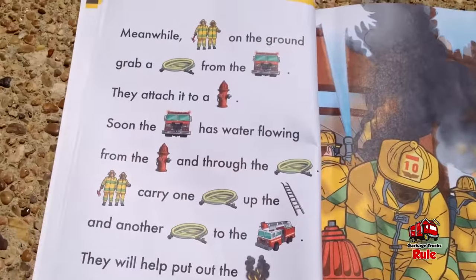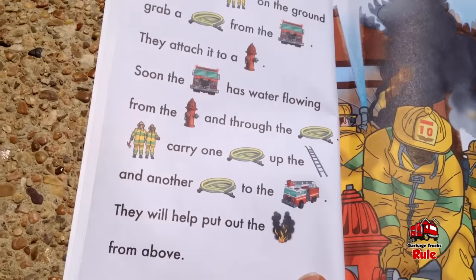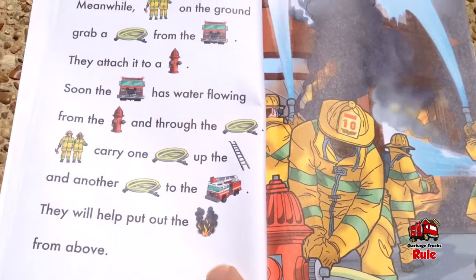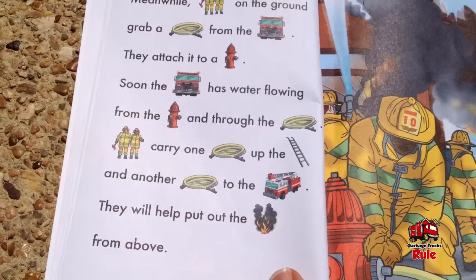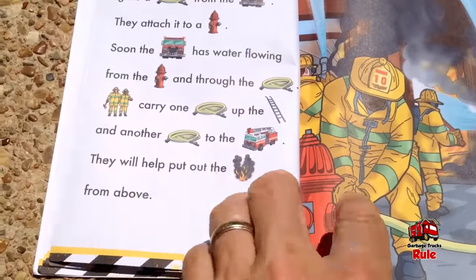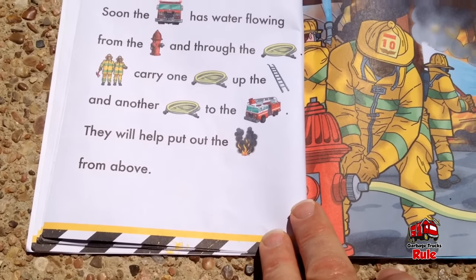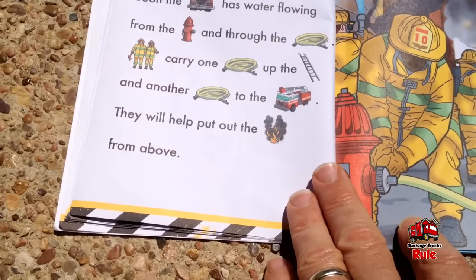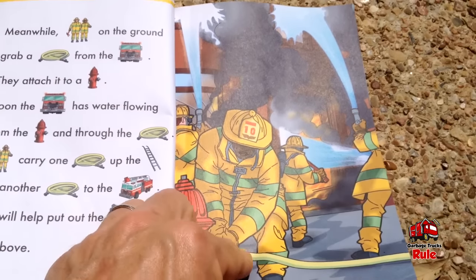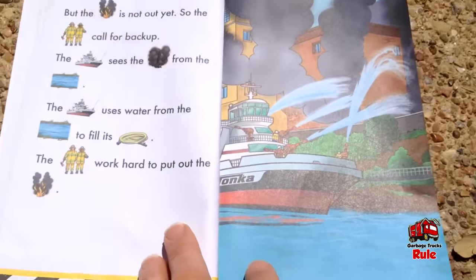Meanwhile, firemen on the ground grab a hose from the pumper truck. They attach it to a fire hydrant. Yep, they got to attach that hose to that fire hydrant. Soon, the pumper truck has water flowing from the fire hydrant and through the hose. Let's see what happens. Firemen carry one hose up the ladder and another hose to the sky lift. They will help put out the fire from above. What's that number right there? One. Oh, which means 10.